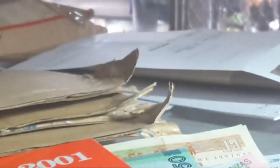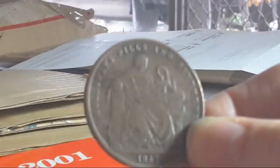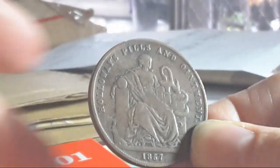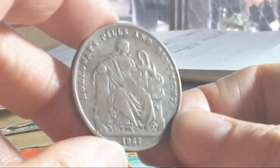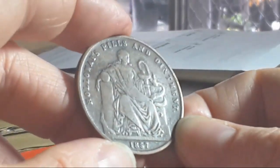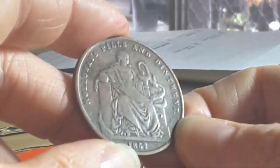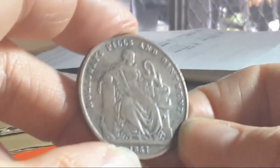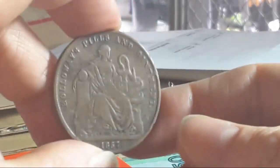But what else do I have on the table? Ooh, I actually got this new one. This is quite nice. So if you don't know, in the 1800s, so this is 1857, depending on where you go, even the 1700s, they actually issued tokens. So this is a token, it's supposed to be a 1 penny token.